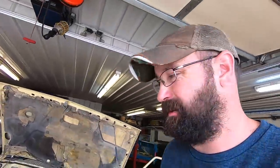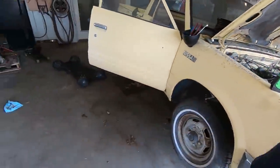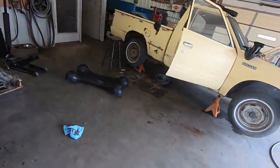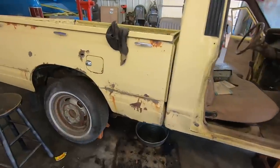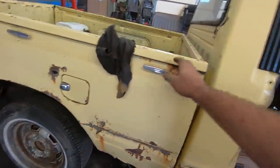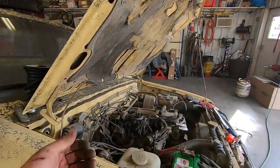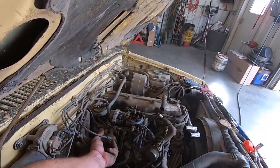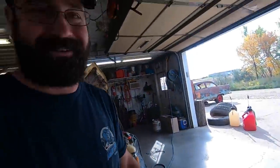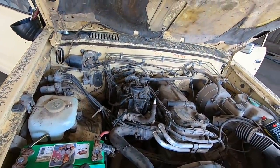Too easy! Fuel pump and some fuel lines. And a whole bunch of vacuum plugs. And a battery. And it might be in gear. Oh, now we gotta do the clutch and the brakes. It's freaking good though.